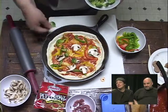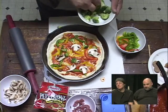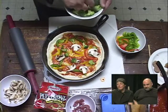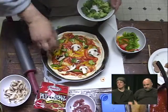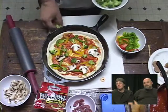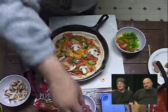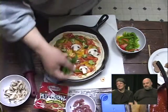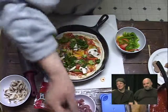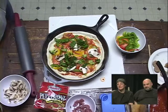Okay, so we've got my three colors of pepper, and then we've got the mushrooms, picking out the small ones, and we've got the little broccoli florets. And like I was saying before, you don't want them too big. I like how you just spread them out. Yeah, if I put an even amount across the whole thing, it would be so jammed you couldn't eat it. Right. I know, this is the light hand. I like this.